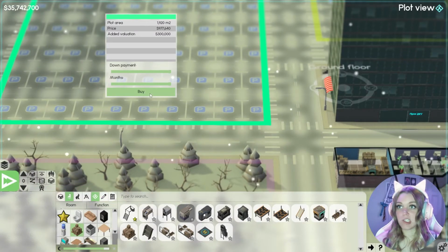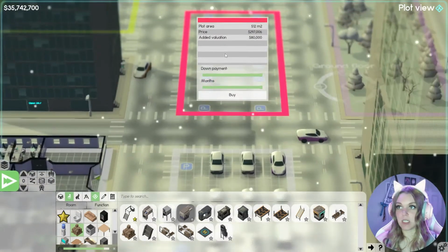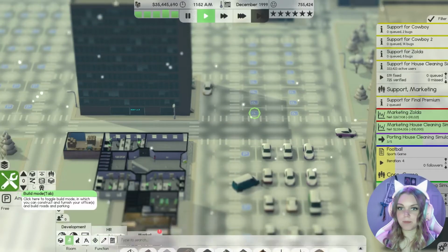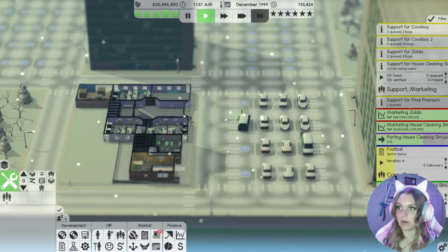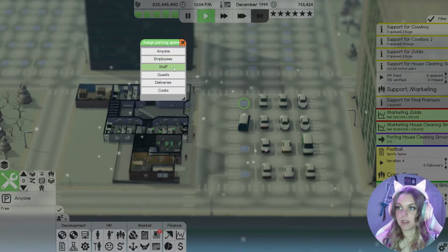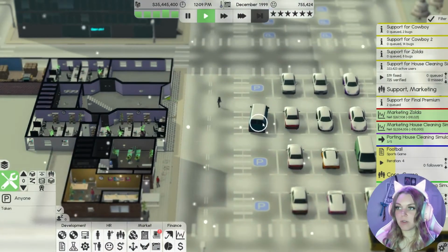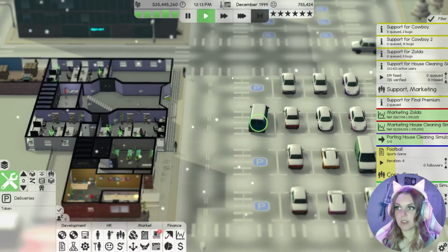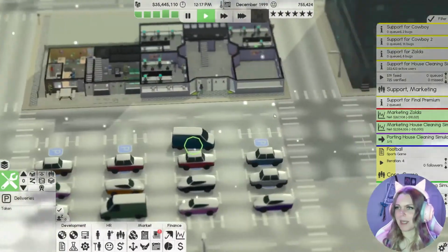This one's gonna cost us $1 million, but it's a huge parking lot, versus this one's gonna cost us 300,000. Yeah, let's buy this one. I think that'll be fine, and then we can go ahead and assign this parking spot to deliveries. So now for each hour we have 2 delivery spots, I believe. 2 deliveries. Okay. So both of those are for our deliveries, so that should be okay, hopefully.